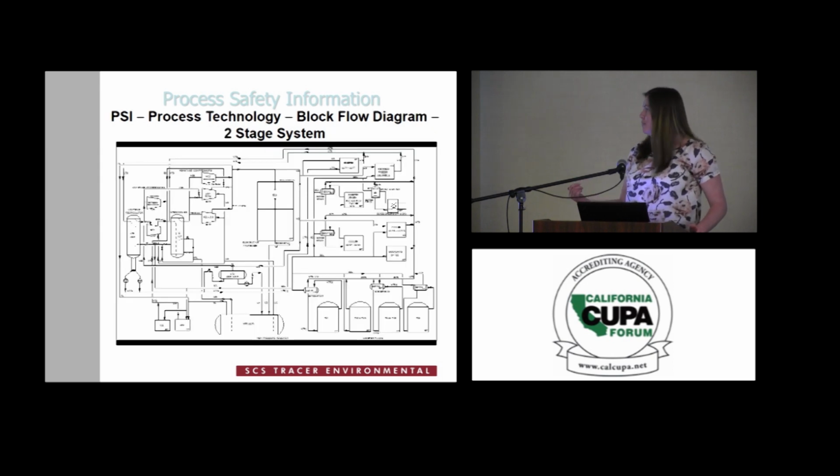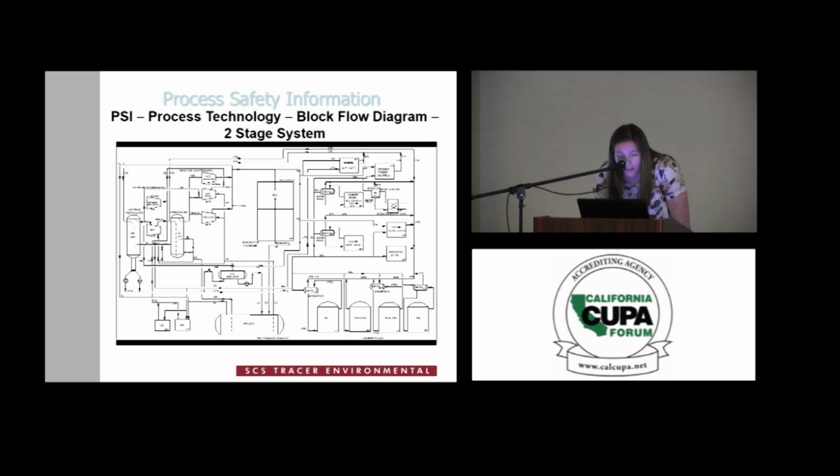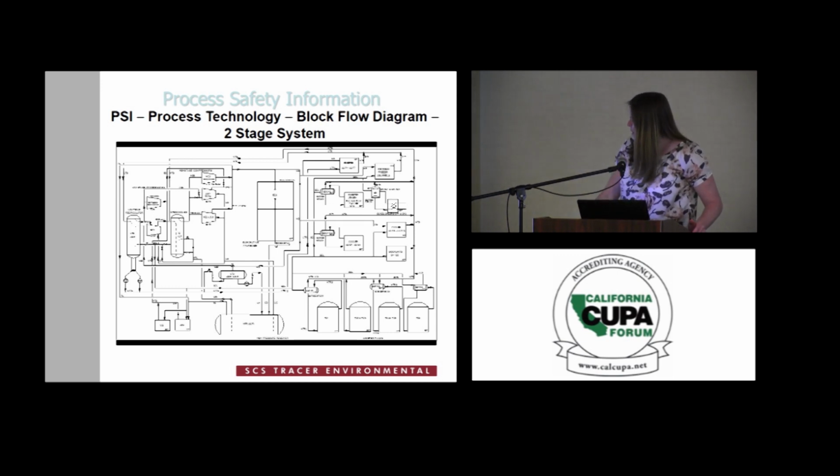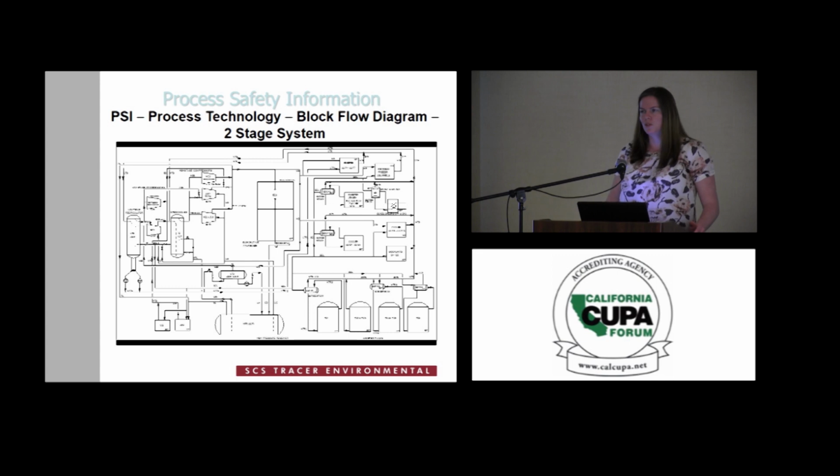A little bit more complicated. Two-stage system. A little bit too much to go through right now. I can barely see it. But it's just got more compressors, more vessels. It has different stages, so there's probably freezers, coolers. Looks like those are silos. It's cooling some type of liquid, orange juice, milk, whatever it is. And then the cycle's the same, just a little more complicated.